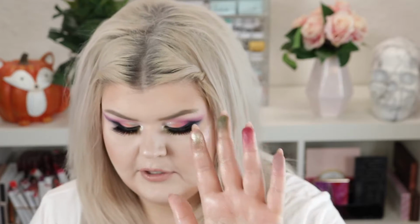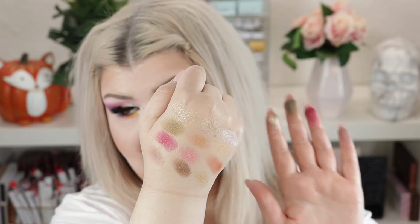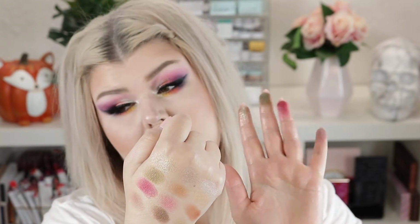Oh, but see how pigmented those are? That's what they look like on my fingertips. And of course, the swatches are not as bright. Really pretty shades though. And again, I used this guy on my lid and it was super pigmented. So I don't know what's happening with the swatches.